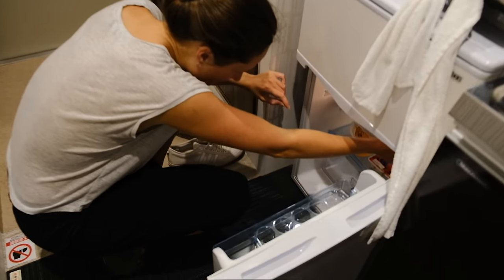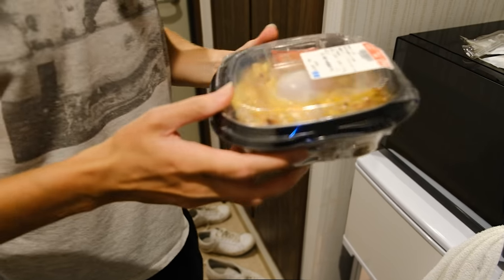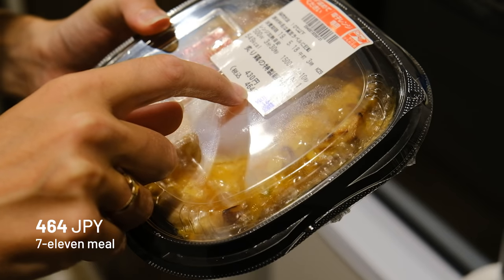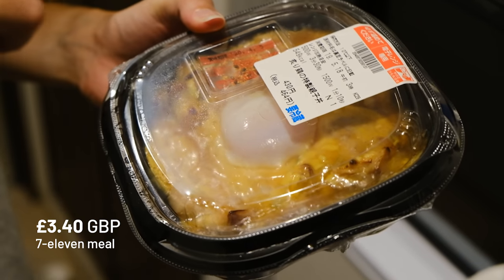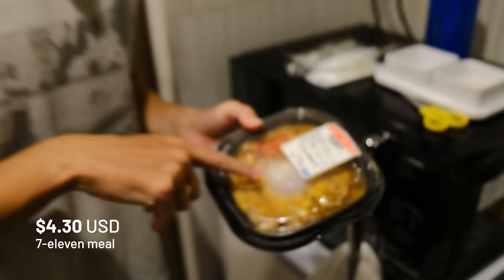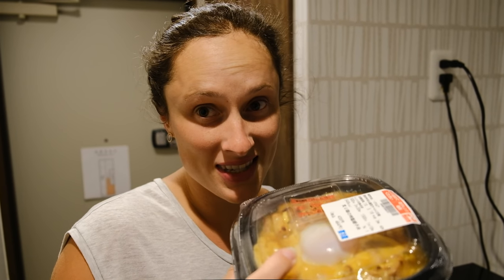Now, it's going to look better when it's heated up, I'm sure. 464 yen. Yeah, and magic. Our lunch today, which you would have seen, was 950. So that's a huge difference. And it's actually a very similar thing. Chicken and egg rice bowl. That's basically what I had. Be interesting to see if this is as good. If it is, then that is a win.